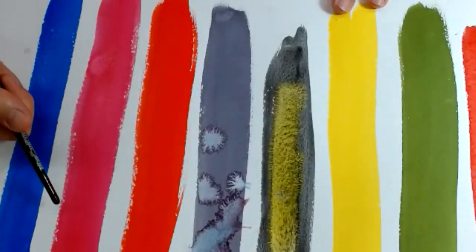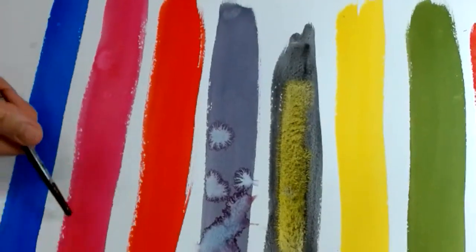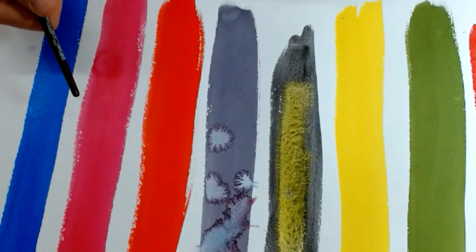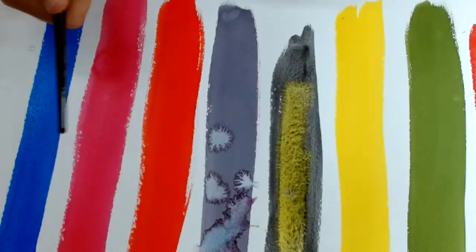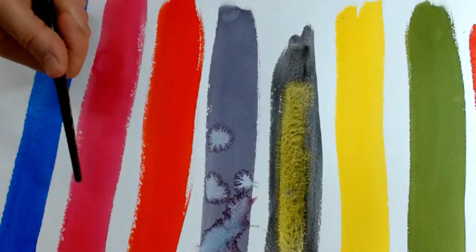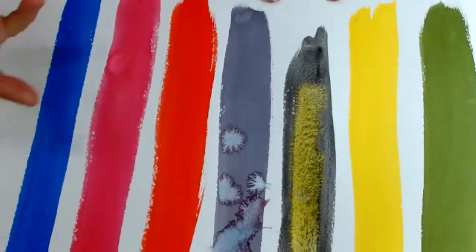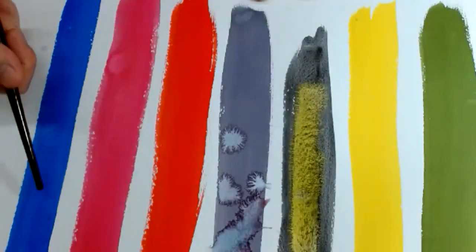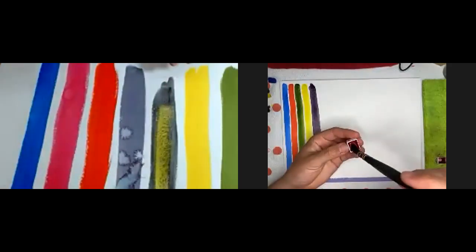This right here is the Quinacridone Rose. When Ian was saying he has a stick of the PV19 Quinacridone Violet, this is PV19 as well, but rose, and this is the Ultramarine Blue. Is it just a different process you put it through to make it like that?